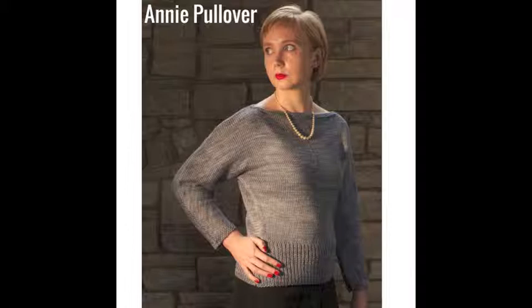And the last pattern I'm going to show you is the Annie pullover, and again another pullover, but this pattern has a very unique construction, at least a construction that I have never seen in a pattern before. I would want to knit this pattern simply for the sheer fact of the construction, to see how it turns out and how it works. But it is a very elegant sweater that can easily be dressed up or dressed down depending on the occasion that you want to wear it.